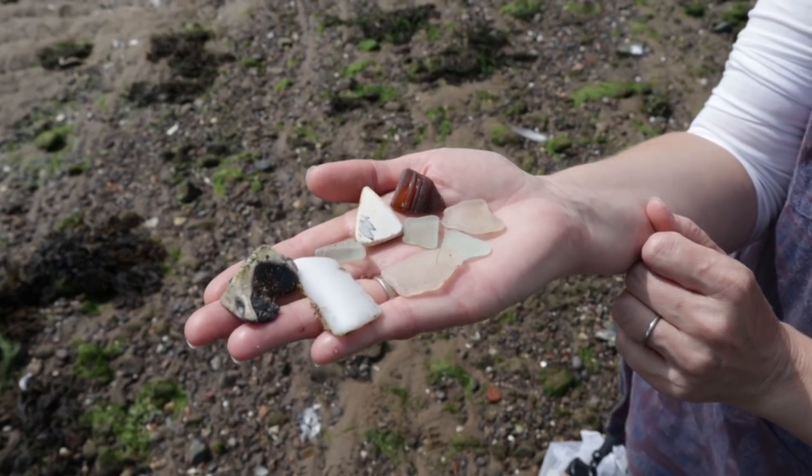Cool stuff. So we haven't been here all that long. As we said when we got here, the tide is chasing us off this part of the shore. So let's head back to the car.